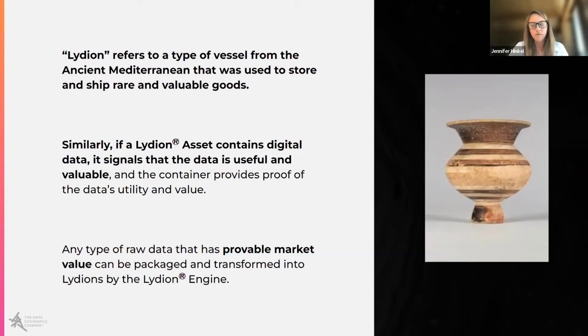By virtue of being in this container, it would signal to tradespeople and to consumers, even if the tradespeople middlemen didn't know or weren't supposed to know exactly what was in these containers, that something of really high value was in them, and it had to be traded and sold in certain places.